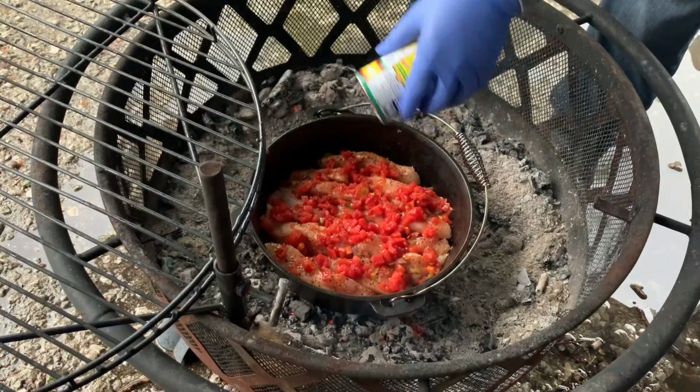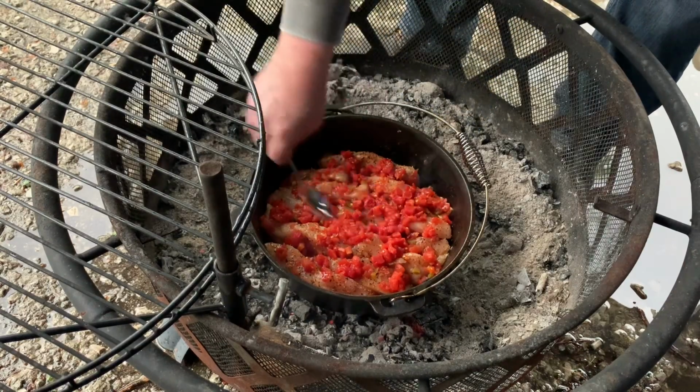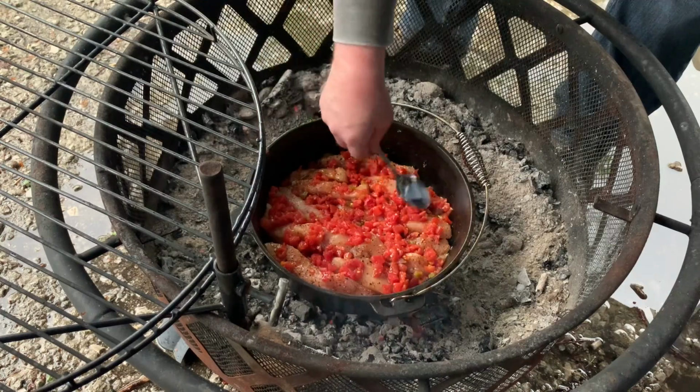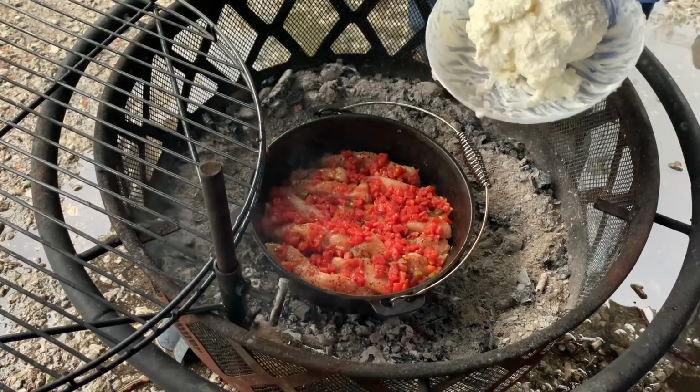And y'all, it turned out perfect. It cooked for 45 minutes, and y'all will see the cheese is nice and melty and crunchy as well, and it literally was just like an oven. I was so amazed. I'm telling y'all, this was so delicious.